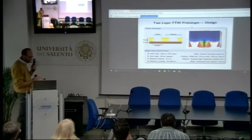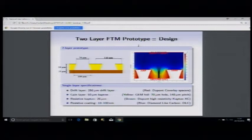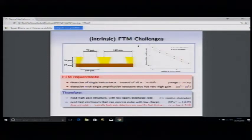So this is a picture just to show you what the geometrical specifications of the amplification structure are. It gives you an idea of the size of the detector at the microscopic level, the elementary cell, let's say. So what are the intrinsic challenges of this detector? Because here we push the limits of the micro pattern detectors in several ways. It's not only one step, but several steps.